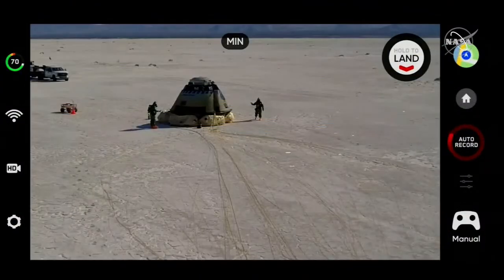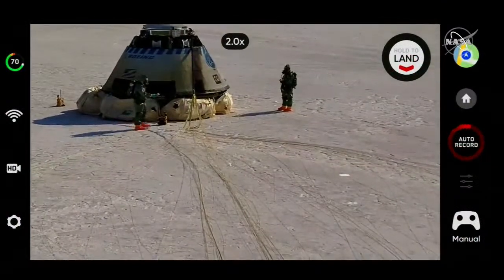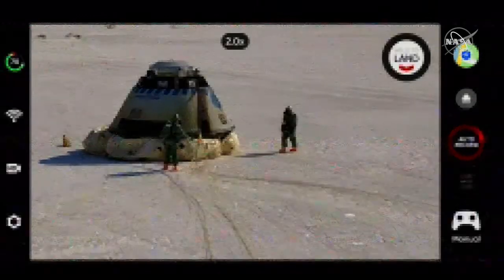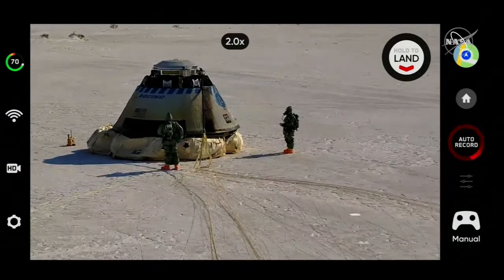As Dan Hewitt mentioned, the ground team is now off and moving in closer with that sniff test coming through all clear. You can see them performing that now.